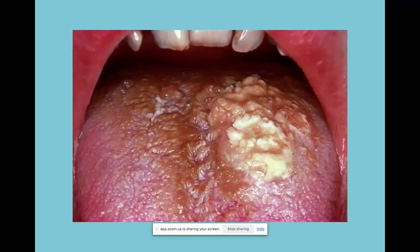Now we saw one hairy tongue earlier. Now this has a hairy tongue appearance, but on the right side of the slide, if you see, there's a lot of keratotic enlargement there on the filiform papilla area.